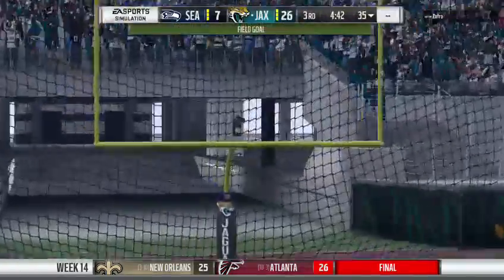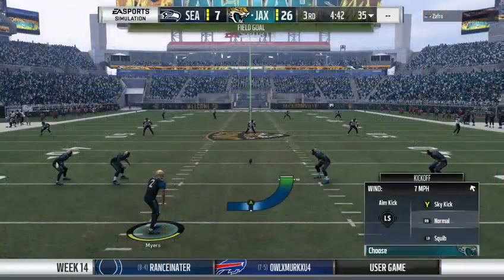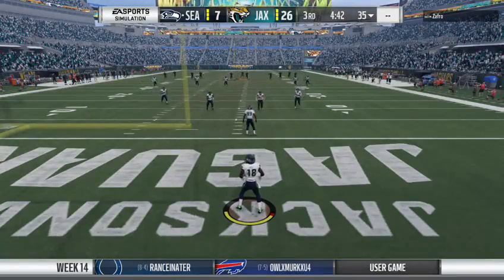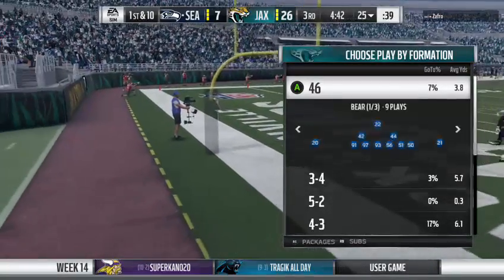And Myers able to knock it through, and that will make this now a 19-point advantage. So make him 4 out of 4 now in the field goal department, and he's able to extend their lead. When drives have bogged down, he's been automatic out there. So nice to have a kicker you can count on to put points on the board.